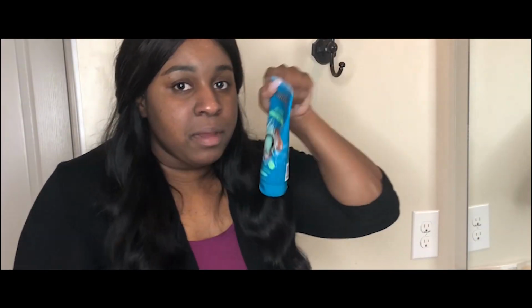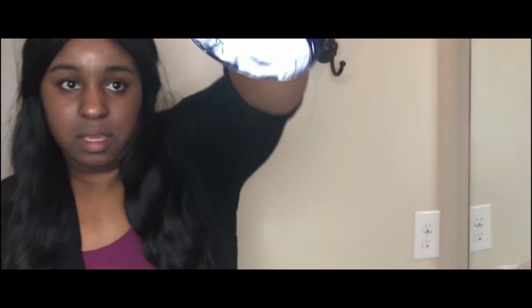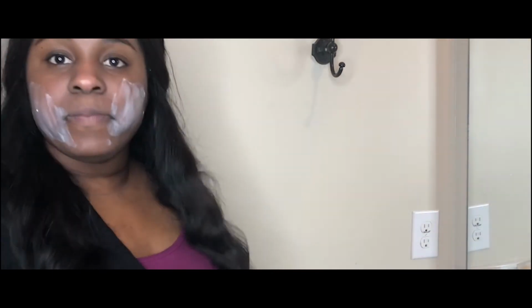My nose is really dry right now, and usually after I do my skin routine with my Freeman mask, it's not dry like that. So I usually put my nail in there and get a little swab of some Nivea cream, and I'm just going to show you guys the inside. It's really thick, not coming out at all. So yeah, just rub this into my hands and I rub it into my face. Got it on my wig.